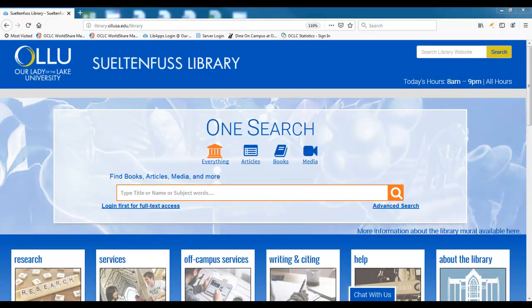This has been a high-level introduction to the new OneSearch feature from Sueltenfuss Library. Familiarizing yourself with this research tool now will give you a leg up on your studies and research needs.